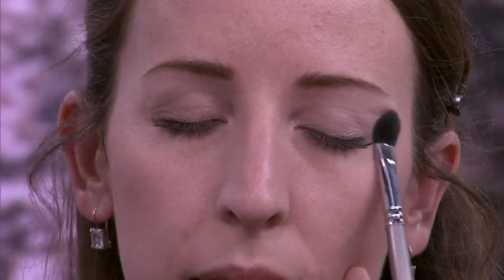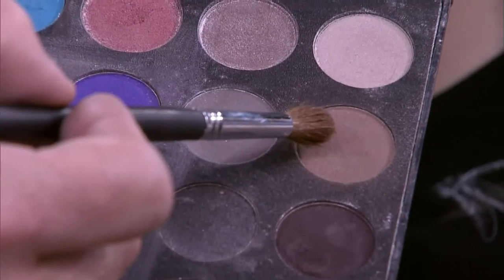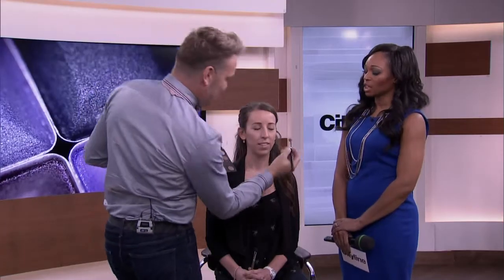So light color, and what you want to think about for this is sort of flesh tone all over the eye. Right. And then for the darker color, I'm going to go into this color right here, which is kind of taupey. Yeah, it is. So this will be our homage to Brian Gluckstein. Okay? Yeah, he would like that. He would like both of those.